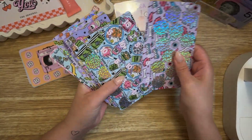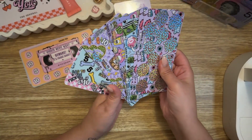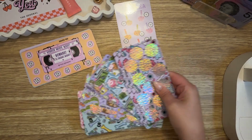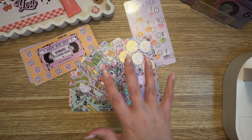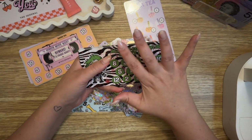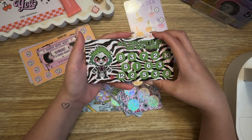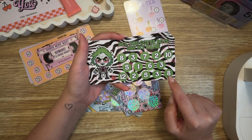I love this Creep It Real. I mean, I love the Serial Killer. I love all of them, basically. Super duper cute. And then I was like, well, that's cute. They're cute, pastel-y colors, all the things. And then I also wanted to bring actual horror movie vibes. So we have this kind of set, and I don't think my scratch off stickers will fit these.